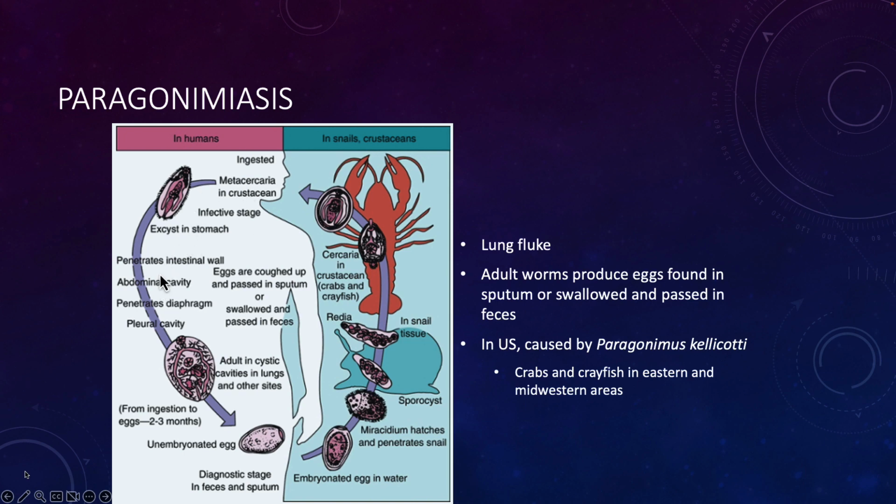The adult will penetrate the intestinal wall, migrate through the abdominal cavity, penetrate the diaphragm, and get into the lung. The adult form of the parasite is then found in the lung and possibly other sites in the body, maybe still in the intestines, there could be some. And the adults will then begin reproducing and producing eggs. So from ingestion to the production of eggs is about 2 to 3 months. And because this does like to go to the lungs, the diagnostic stage could be the presence of the eggs in either the feces or the sputum.